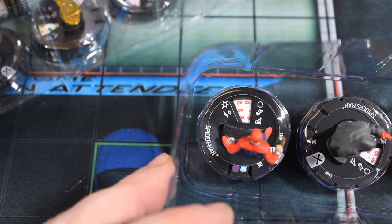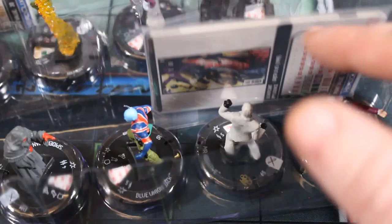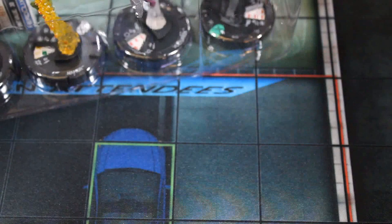All right. As the booster box is full. All right. We got Spider-Man. Spider's Man. Blue Union Jack. I think this might be the first one of those. Mr. Negative. And Jackal. So pretty cool there. Got a Blue Union Jack that I don't think we've gotten before. So that's neat. All right, last 2 boosters. Far right, front row. Hoping for no whammies.